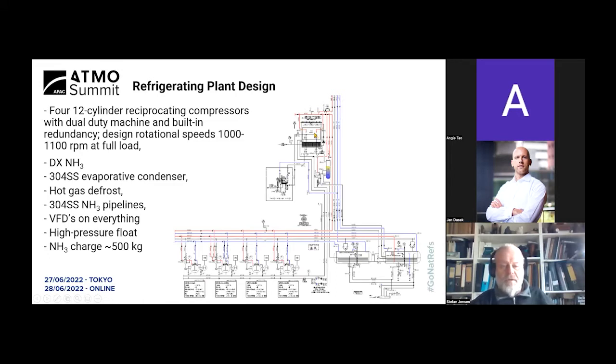Full stainless steel 316. I know I've said 304, but it's actually a 316 stainless steel condenser. High pressure float valve. You see the high pressure float valve here. And the ammonia charge is around 500 kilograms. We don't know exactly because we actually had to commission this plant by remote control because of COVID.